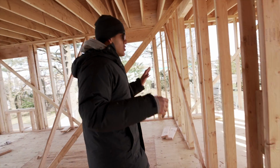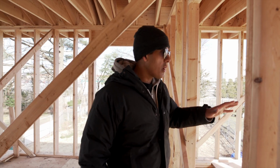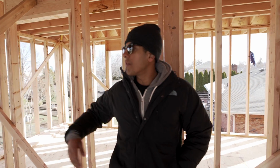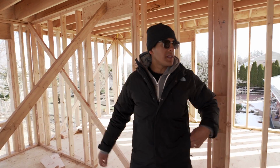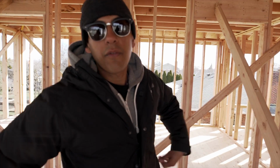And then we have your ensuite bath, which is going to have your tub, walk-in custom shower, toilet, and double vanity, and then a huge walk-in closet. I can't wait to bring you guys back here once the sheathing's done and all these braces are removed, because it's really taken away from the open feel, but this is temporary and necessary for the framing process.